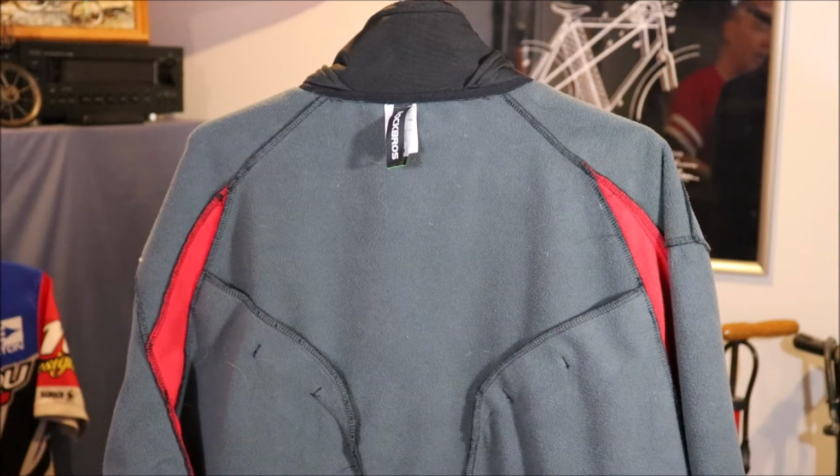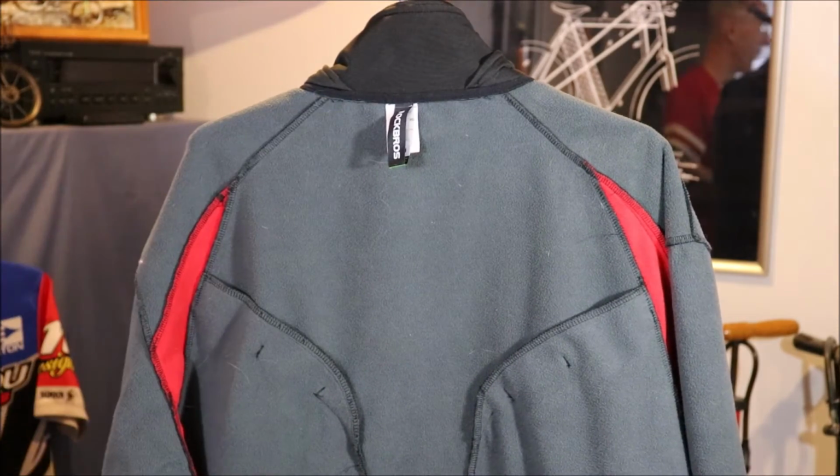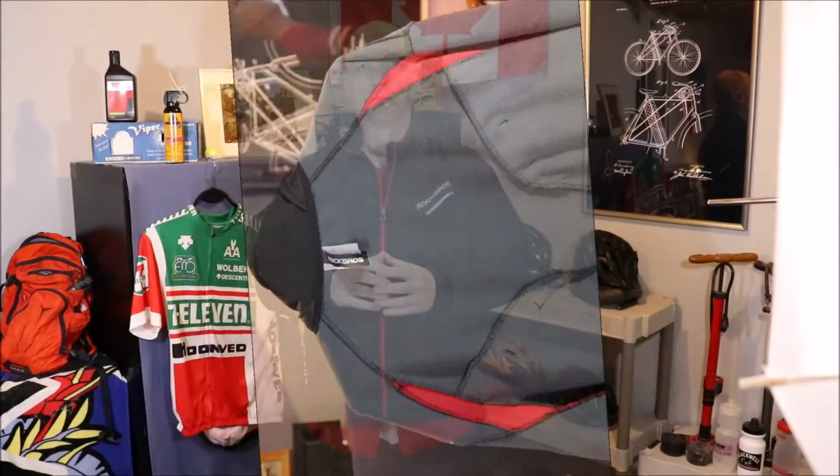Now, let's look at sizing. I'm going to put it on, show you another couple of features on this, and then I've got some advice for you if you want to buy this Rock Brothers cycling running jacket. I've got the camera zoomed way back so you can see my whole upper body. Now, as you can see, looks really nice. I like the red accents.